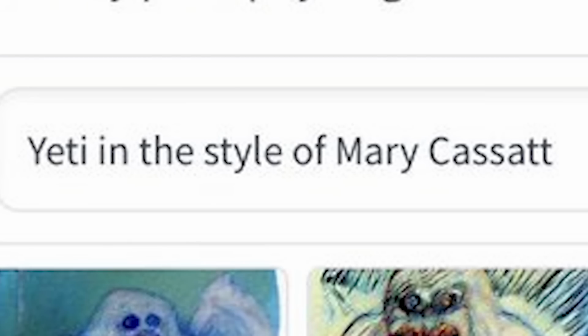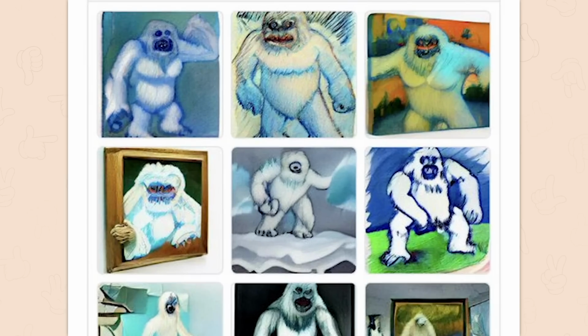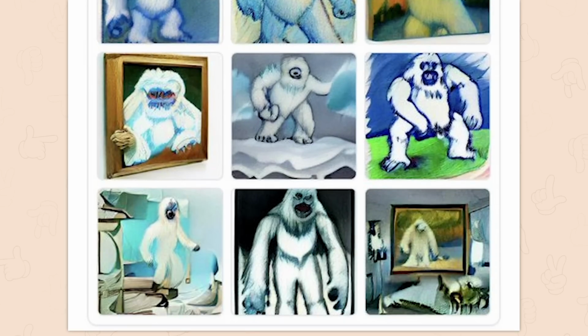A Yeti in the style of Mary Cassatt. As a well-educated artist connoisseur, I can say I have no idea who that is, but okay, yep, done. Good job, well done, AI.